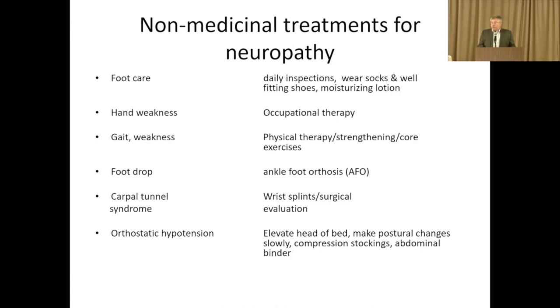Carpal tunnel is very common in people with amyloid, as well as very common in the population in general. So if somebody has a mild carpal tunnel, we often initially prescribe a wrist brace, which can help. I usually recommend that people give it at least a month before they give up on the benefit and try to wear it every day or at least every night. But if the carpal tunnel advances and is affecting motor function, I would say most people would recommend that it be surgically approached.